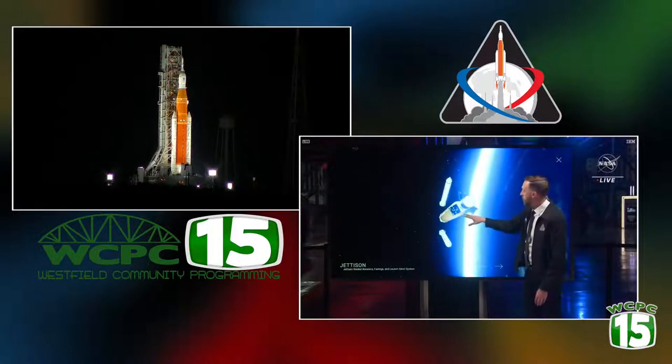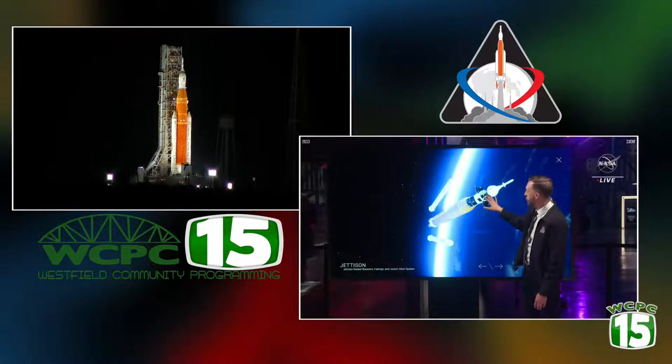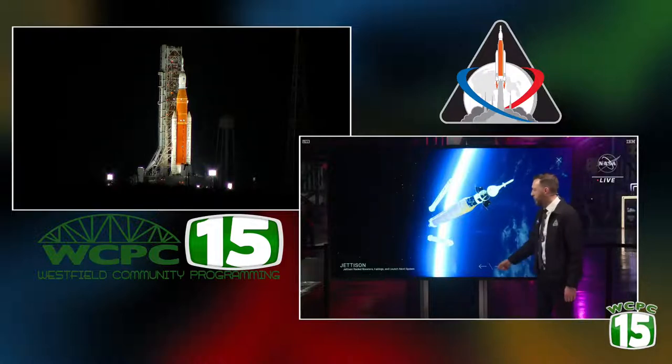We also have three fairings that are there to protect Orion, the service module and the crew module, as we're flying up through the really dense parts of the Earth's atmosphere.